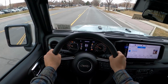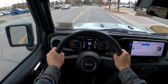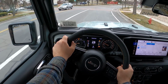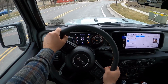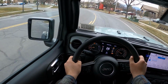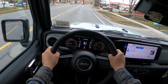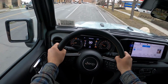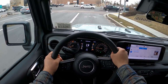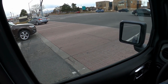Same engine. It's a smaller vehicle, so you think it'd feel faster, but it doesn't really feel faster. Moves at a solid pace though. Yeah, it does. It's just small. It just drives smaller. I will say the steering feels almost a little bit lighter on this. Super similar though. Braking's fine too, so that's a plus.